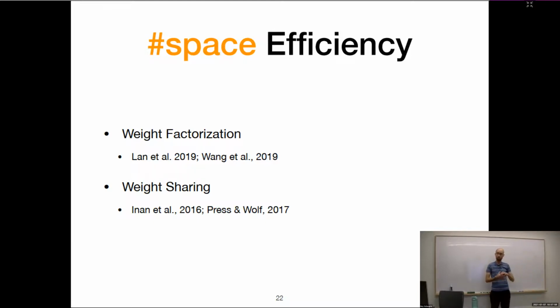Another simple but very effective idea is weight sharing. Basically, if we have a large model with many layers, for instance, we can just tie some of the weights and say that layer 1 is equal to layer 2, for instance, or usually in language, we would say that the first layer and the last layer would be equal. And this results in saving quite a bit of space because we only keep one copy of these weights.